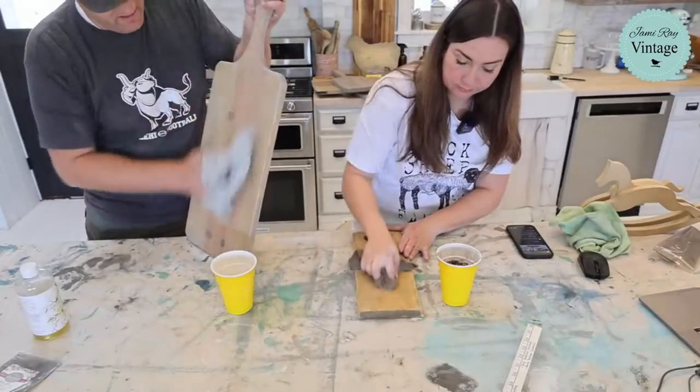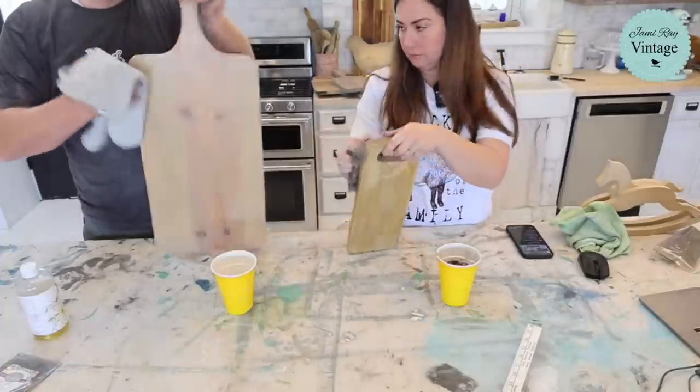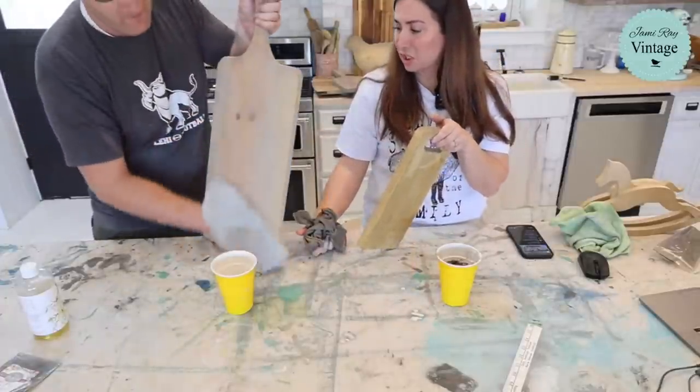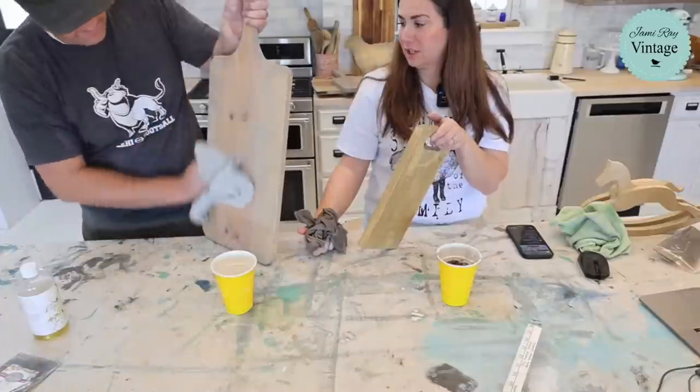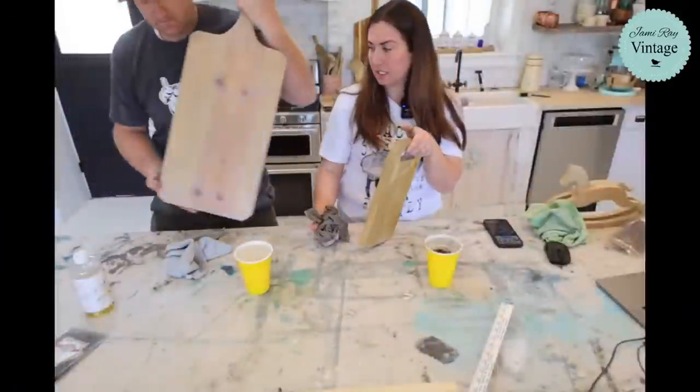Look at what the milk paint and the hemp oil did to this plain old pine board. The pine was kind of orangey, but adding that white hemp oil really did help tone it back.